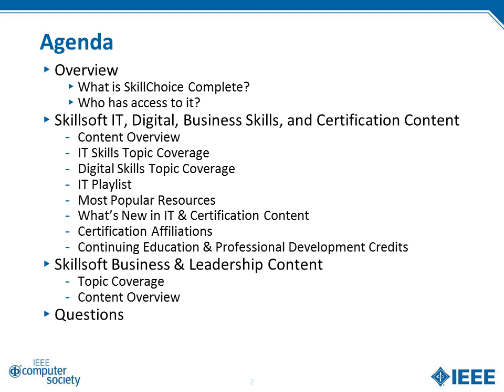Today's agenda: I will review the relationship the Computer Society has with SkillSoft, in which members get access to the incredible member benefit. I will then hand the presentation off to Jim, and he'll run through the content from topic coverage, review of the IT playlist, the most popular resources used today, certifications, what's new, the affiliations SkillSoft has carried over the years with Cisco and CompTIA, to name a couple, continuing education credits, the business and leadership content for the softer business skills needed today, and then the Q&A session at the end.